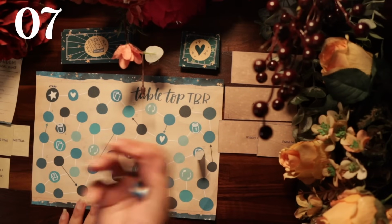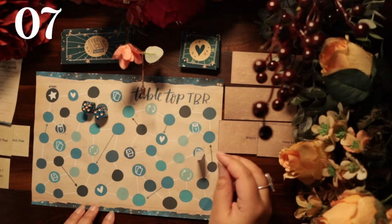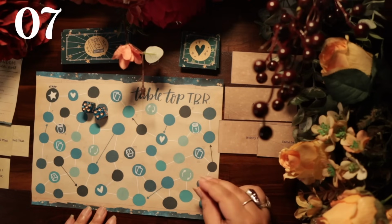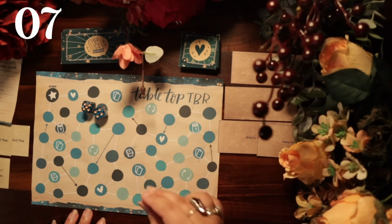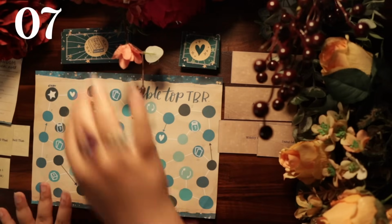Okay, round number 4. Another 9. Making progress on this board. 1, 2, 3, 4, 5, 6, 7, 8. You know what? We're gonna keep it. Okay, I'm gonna try and re-roll some of the smaller numbers.